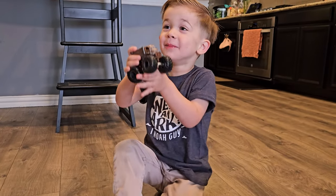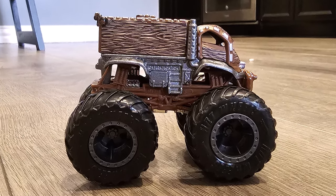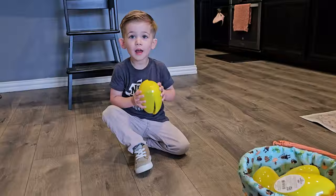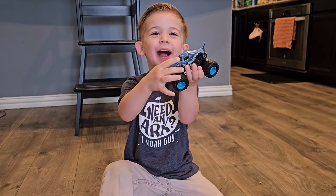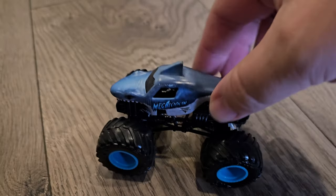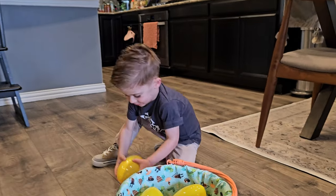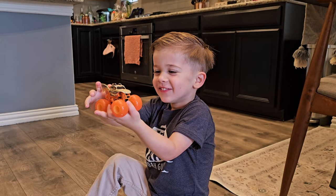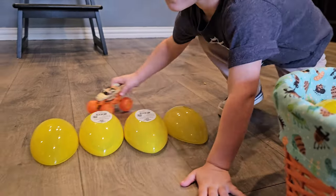No, that's Chewbacca. Yeah, that's Chewy. Now go. Megalodon! Look at that. That is a really cool Megalodon. It's Monster Jam. Yes. Now you have a Monster Jam Megalodon. Yep. All right, Megalodon. Roll them over here so I can put him next to Megalodon.